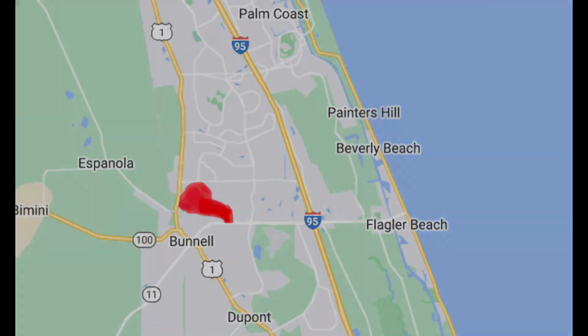So where is Grand Reserve located? Well, it's actually in Bunnell, Florida. It's right next to Palm Coast, Florida, and it is just west of the E section. Grand Reserve features two beautiful entrances located on State Route 100 and US 1.